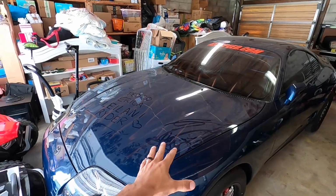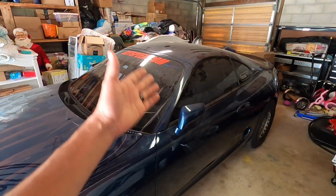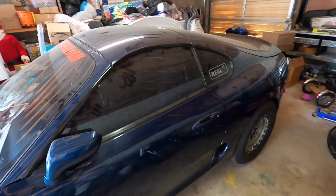Time we take this bad girl out of retirement. Look at how dirty this car is. It's just been sitting around for the last couple of months. We recently bought a house. We recently had a baby. Our baby's 7 weeks old today. So we're extremely blessed. Lots of really nice things happening to us in our life. And now it's time to get the Supra back up and running.